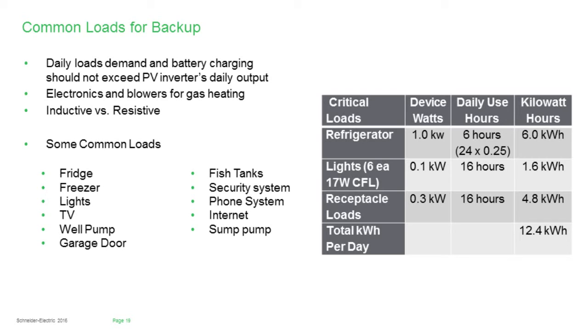And of course, we have these CFL lights, and I've advocated for and will continue to advocate for taking CFL lights out and going with LED lighting. Again, the more that you spend on conservation, the smaller the system needs to be overall. One of the numbers that is going to move around on you is receptacle loads. And here in this example, of course, we have 300 watts at 16 hours. But those numbers can move around.